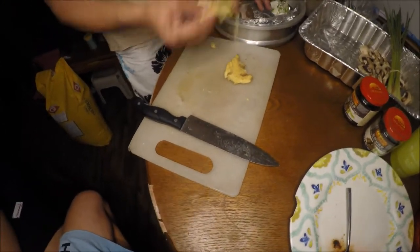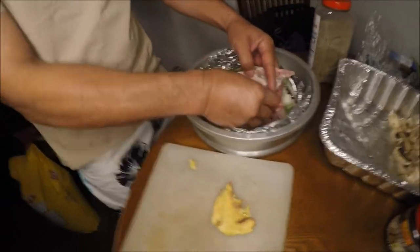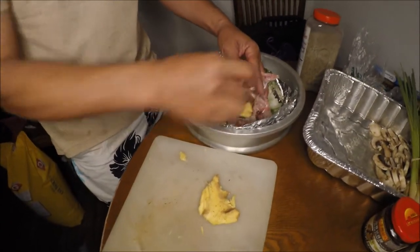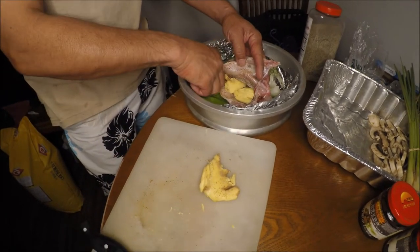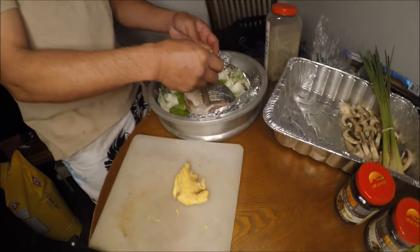Okay, so we got our crushed ginger. I like crushing them. To me, you gotta crush them. Does this fish have a giant gut cavity? Small can get big gut cavity. But that's why we need to fill them up with the ginger, if you know what I mean.